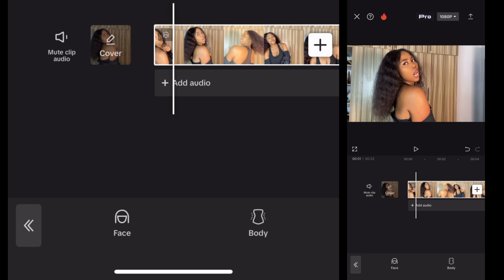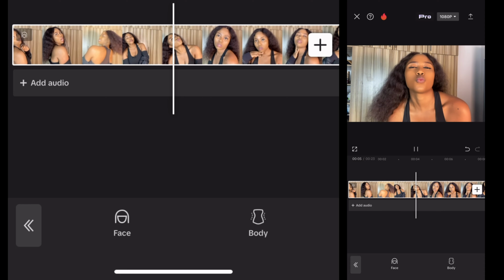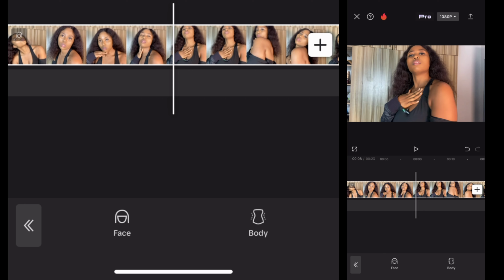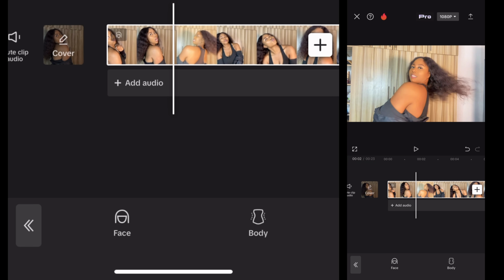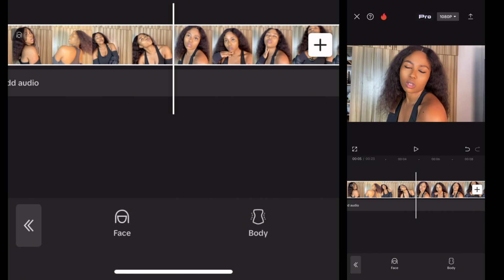Okay guys, now look at what the almond gives me. Did you see the glow? So I really prefer the almond to the whole white looking stuff. Pause. Now let me show you my final move. Okay, then this is the final.